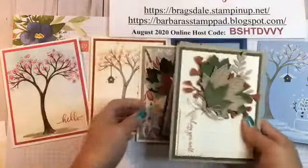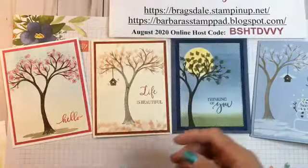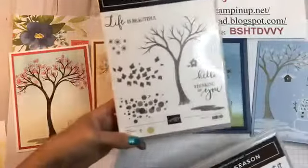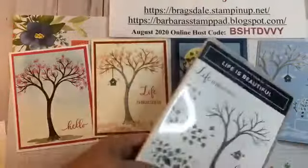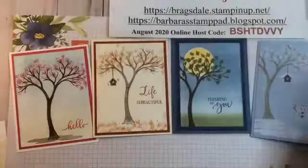Y'all, I did these cards last month because I was just so ready for fall. I'm over this hot weather. But these are the 2 stamp sets. There's Life is Beautiful, that way you can actually read it. And then I'm featuring Snowman Season in that very last card there. So we'll go ahead and get started.